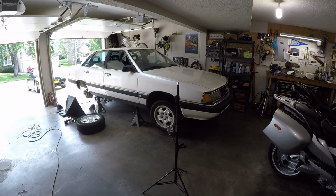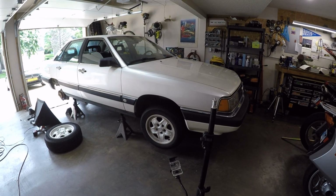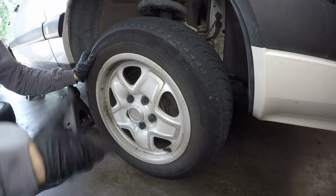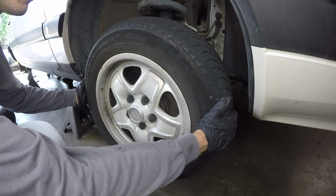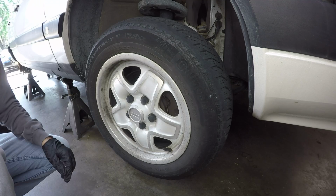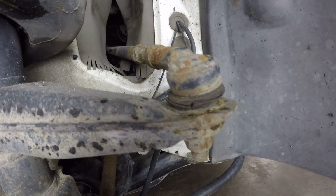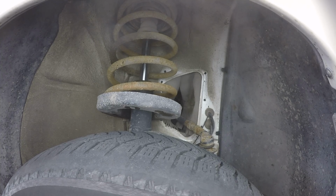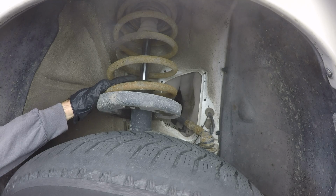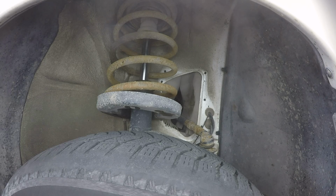Alright, so I got the car back to the garage and up on jack stands and started poking around, seeing what I could find, and I've uncovered quite a bit. So let's start with the front suspension. Here on the right side, you give the wheel a wiggle. You can see that there's a bit of play here in the tie rod end, so you get some clunking from the front suspension definitely through that. And if we look up here, we can see that this strut is leaking pretty badly, so that could probably use being replaced.